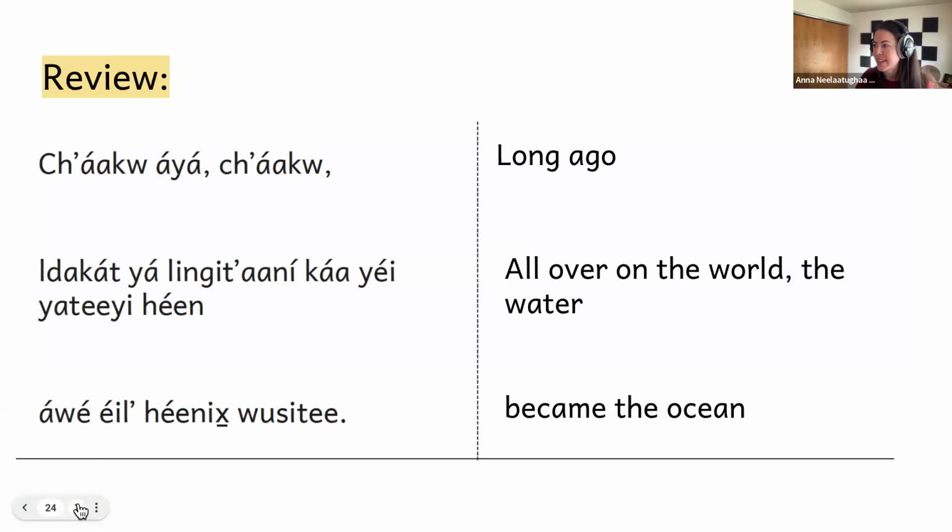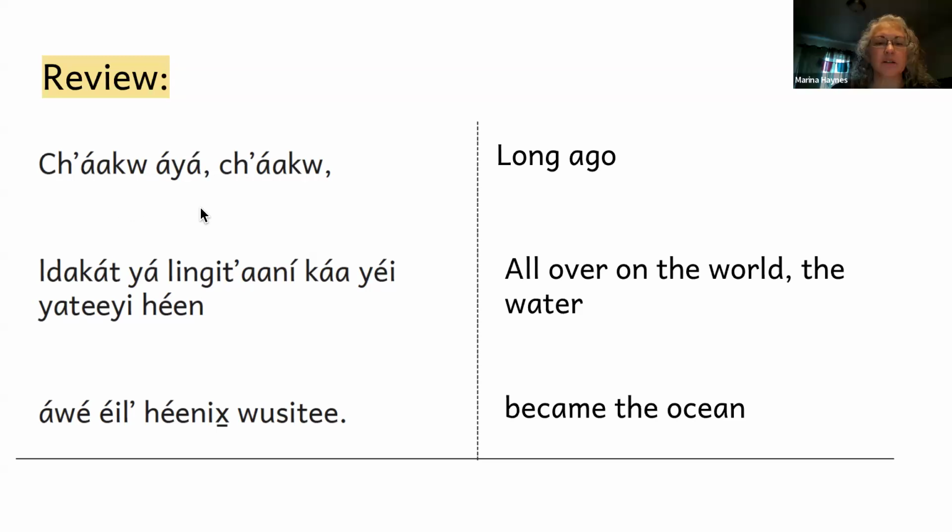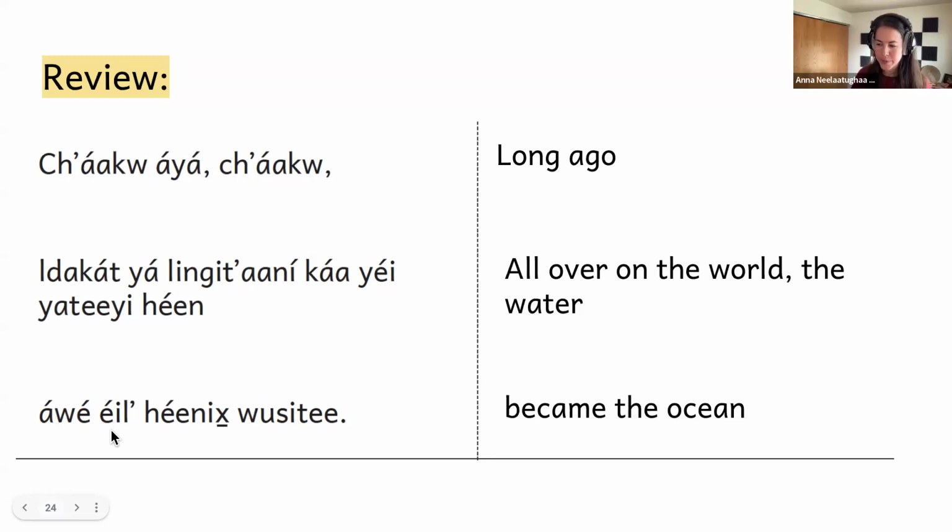So translation review, do your best, repeat after me, and then we'll break it down. Chakwaya. Stakat. Yasingitani ka. Good. Yay, yeti, heen. Awa. A heeny hoosity. Good. So our meanings: long ago, all over on the world, the water became the ocean.